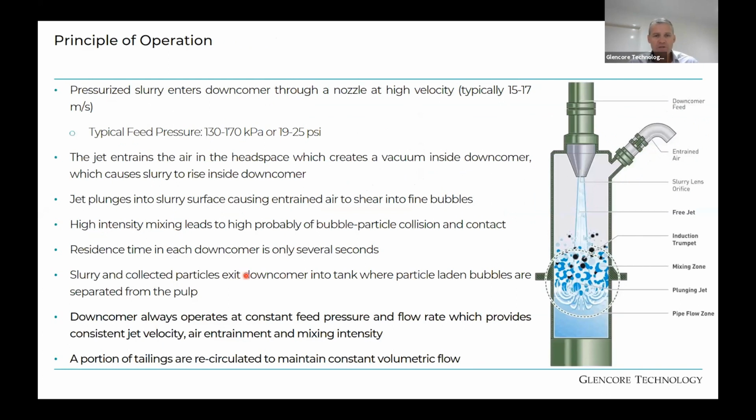Okay, just some operational principles of how it actually runs. For those who are not familiar, we have this downcomer unit on the side here. Now, this is really where all the magic happens. We run a fixed pump that comes into here. We run around 150 kPa into this very high mixing zone. What this does is this plunging jet creates a vacuum, and that draws up the slurry and pulls it up out of the cell itself.